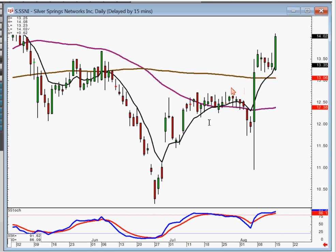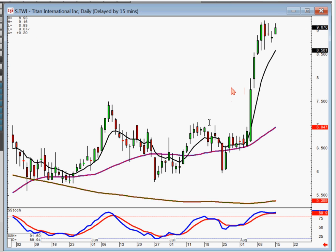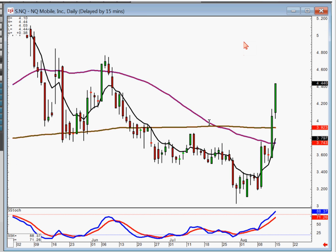I wouldn't be afraid to be buying SSNI. Obviously, in the breakout mode, you'd stay long in this one until you see a sell signal and a close back below the T-line. TWI, another one I'd be apt to buy just above the highs right in this area. NQ Mobile, looks like you just stay long on this one for right now.